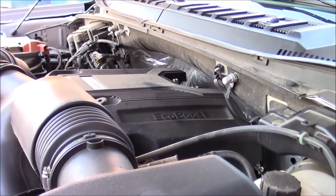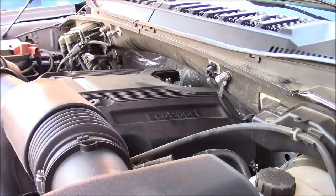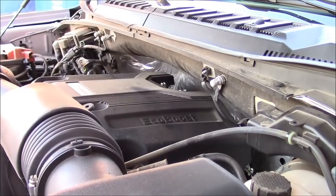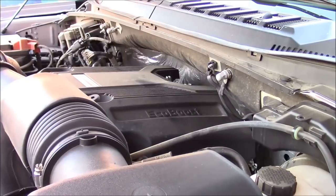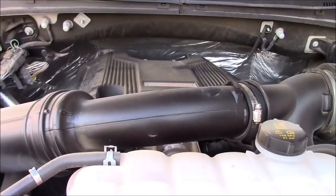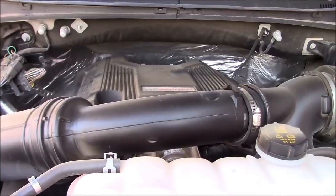For 2017, the only engine offered is a 3.5-liter V6, a souped-up version of their EcoBoost, putting out 450 horsepower, and the torque rating has jumped up to 510 foot-pounds. Fuel economy's increased to 15 to 18 mpg as well. A lot of buyers are not happy about the V8 going away, but hey, if you got an engine that's quicker, more torque, and better fuel economy, why not, right?